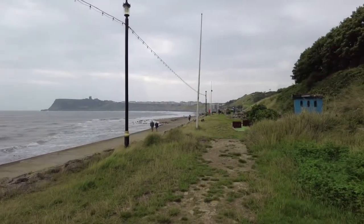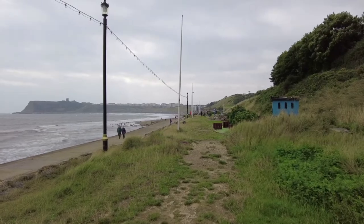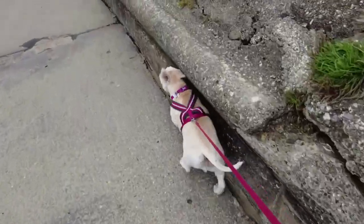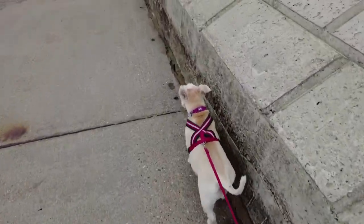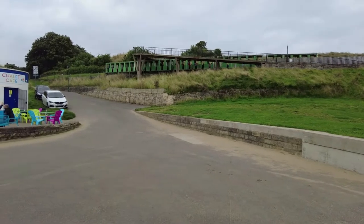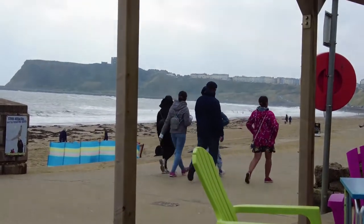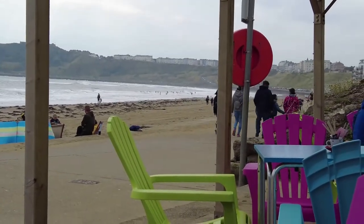We headed on there towards the beginning of the North Shore. Off we go, copper. People leaving their dog in front again. Just having a good sniff around. Whether we make it to the castle is another matter. Might not, depending on how I feel.